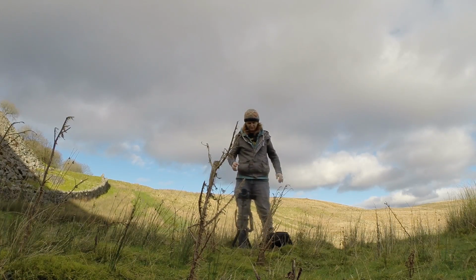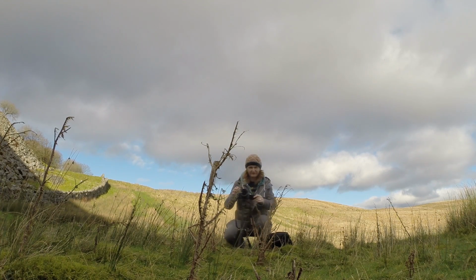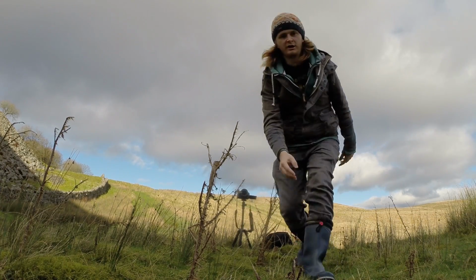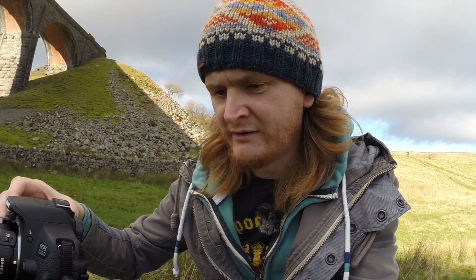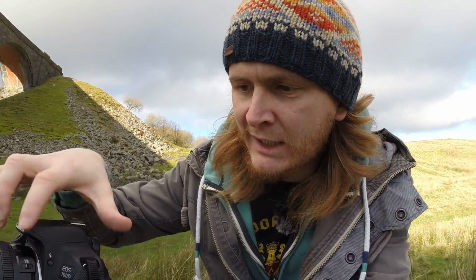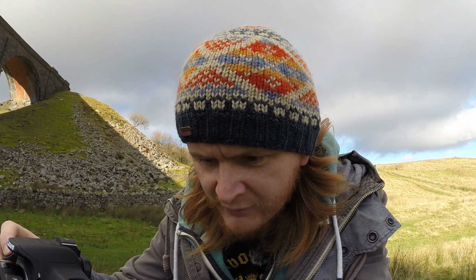Okay, so I'm not set up at all and there's a train coming over. So what I'm going to do is move you out of shot because you're in shot. I've got my wide angle lens on and it's not at all what I was going for. I don't even think it's straight, level. And I don't think you can see the full train in the shot, but I'm going to take the shot anyway because it might look cool.